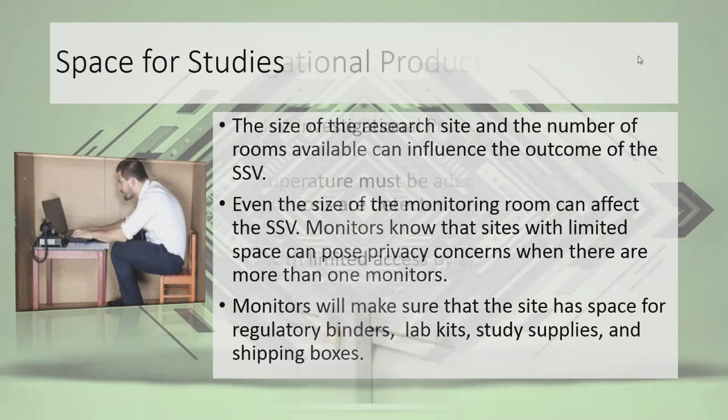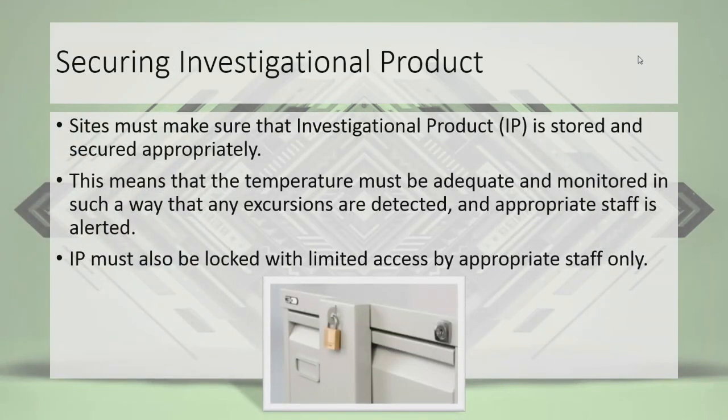Yeah, and that's not to mention the combo boxes, the lab kits. They'll send the drug. You need space for the drug. There's a lot that goes into this. This is actually a big problem in the industry, and sites when they're brand new, they kind of underestimate just how much stuff is going to be sent for one study, right? Yep, absolutely. Okay, then IP. Or go ahead, what you were gonna say?